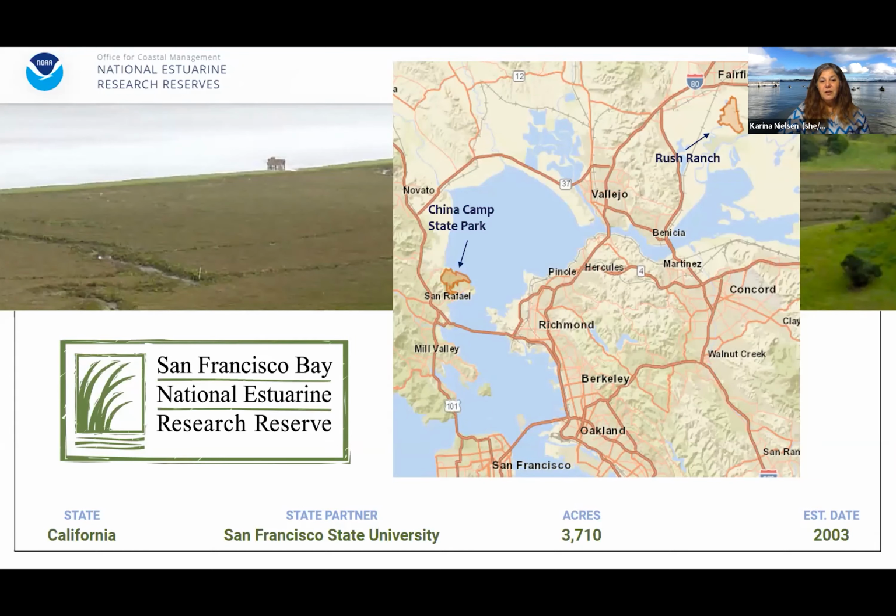One of the other extensions of this campus is that we host a national program. It's called the National Estuarine Research Reserve. I mentioned it at the opening of the presentation. And the National Estuarine Research Reserve is a program that encompasses 29 special places on the estuaries around the nation, and we're one of them. And part of our responsibility is to steward two of the best and most pristine remaining marshes and intact uplands in San Francisco Bay, at China Camp State Park and at Rush Ranch.